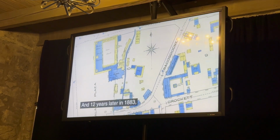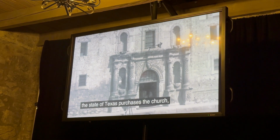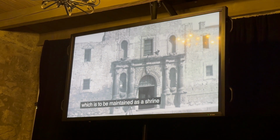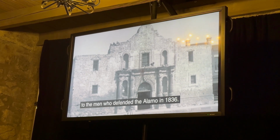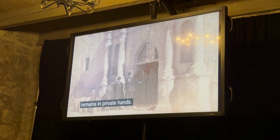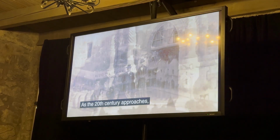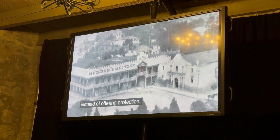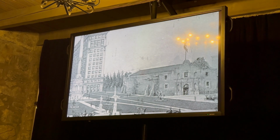And 12 years later, in 1883, the state of Texas purchases the church, which is to be maintained as a shrine to the men who defended the Alamo in 1836. The rest of the Alamo remains in private hands. As the 20th century approaches, instead of offering protection, it is the Alamo itself that needs to be protected.